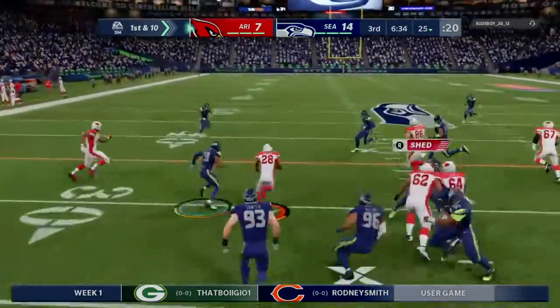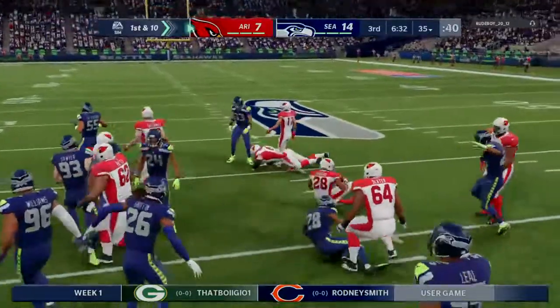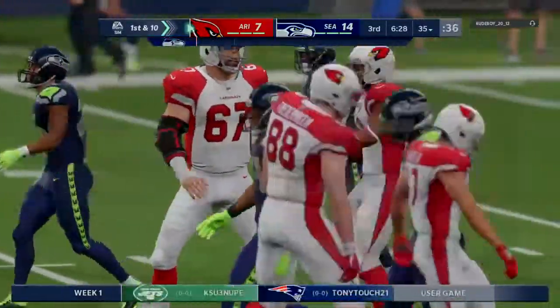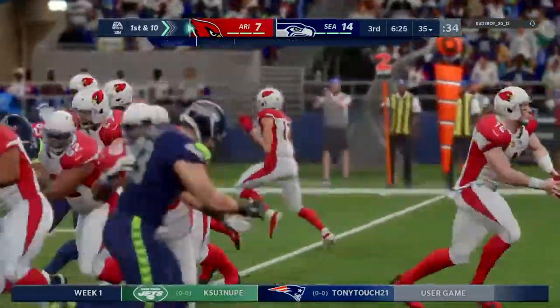And he'll give it here to his running back. And up to the 35 before they're able to knock him down. Give him 10 yards there, and about by the nose of the football, he's going to have a first down.